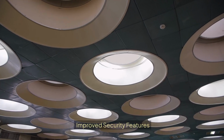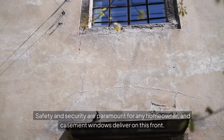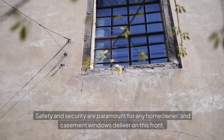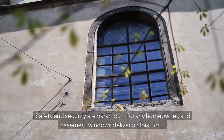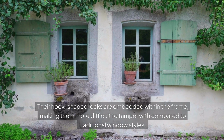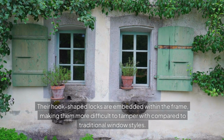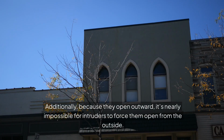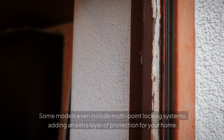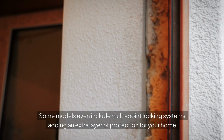Improved security features. Safety and security are paramount for any homeowner, and casement windows deliver on this front. Their hook-shaped locks are embedded within the frame, making them more difficult to tamper with compared to traditional window styles. Additionally, because they open outward, it's nearly impossible for intruders to force them open from the outside. Some models even include multi-point locking systems, adding an extra layer of protection for your home.